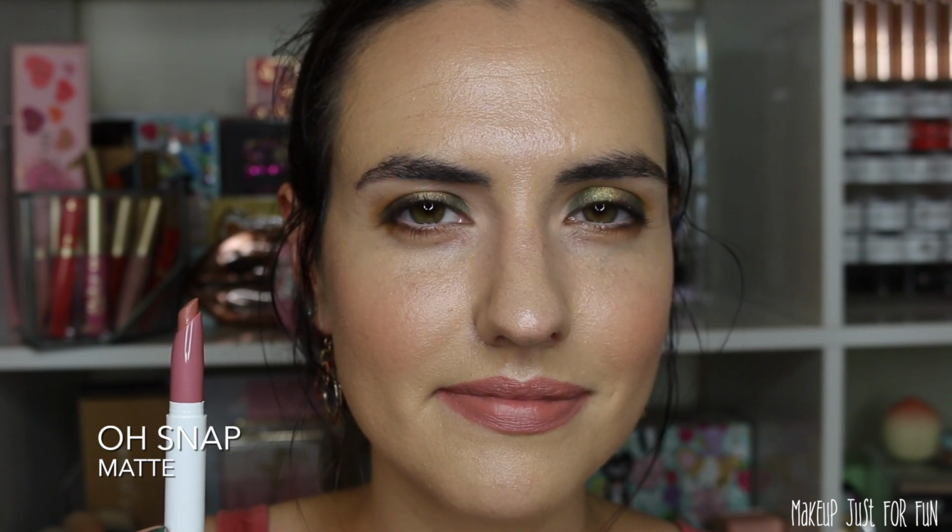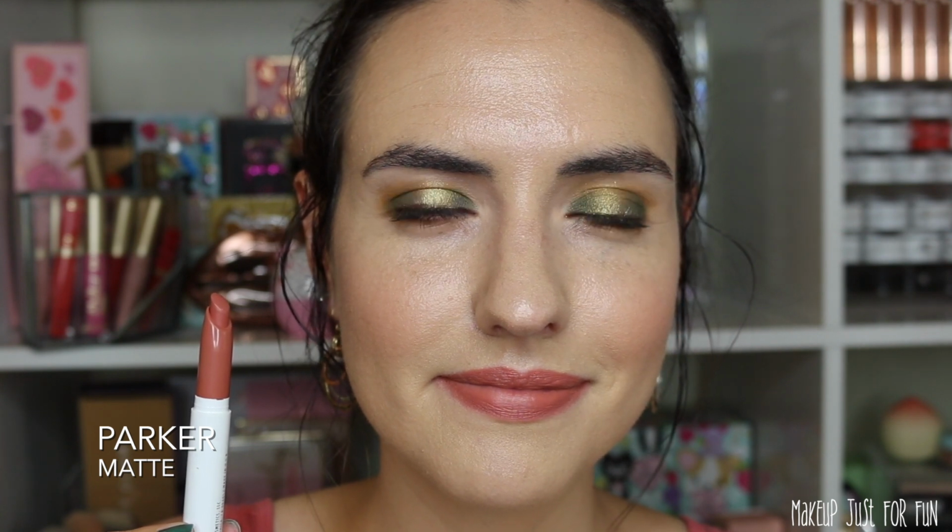I am going to be lip swatching all of them for you today. First, let's start with my top 5 favorite nude lipstick shades. Of course, we have Cookie. This one's a matte finish. Oh Snap, also a matte. Parker is a matte finish. BRINK is a matte finish. And lastly, for the nudes, the shade Gold Digger. This is a matte X.